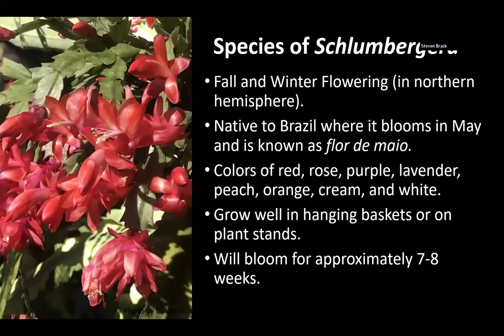They're fall and winter blooming for us, the Schlumbergera. They're native to Brazil. But of course, they bloom in May there, and they're called Flor de Maio in Brazil. Naturally, their colors are red, rose, purple, lavender, peach, orange, green, white. They've been bred back and forth with each other so much that who knows on some of the older ones what you're going to get.